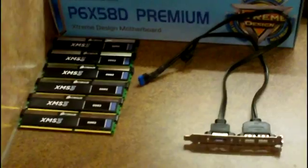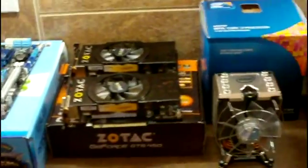So yeah, there we go. A collection of computer parts. Time to assemble. Yay!